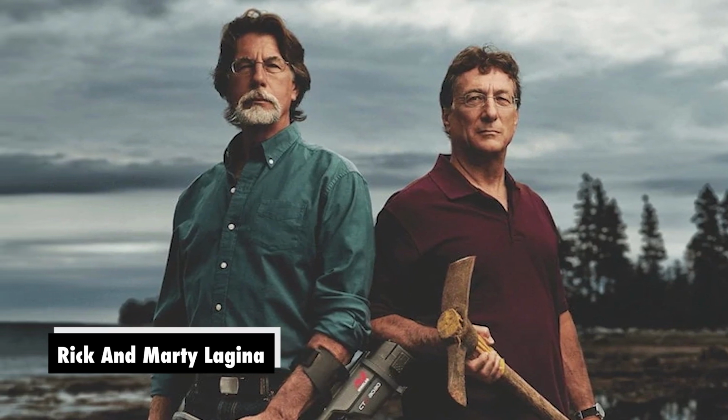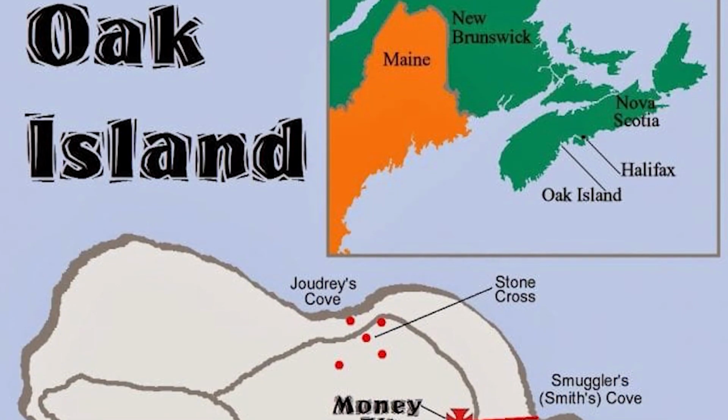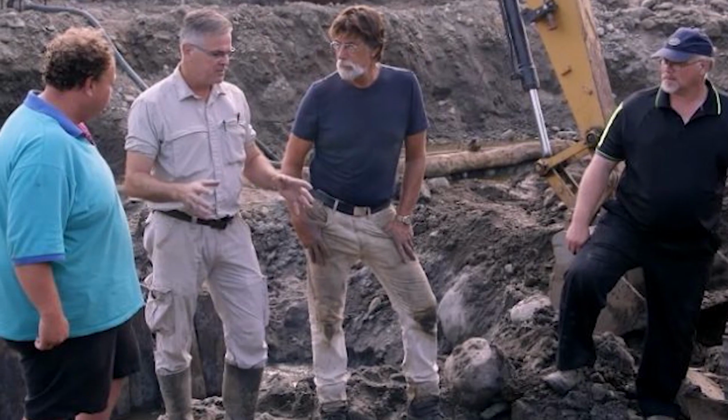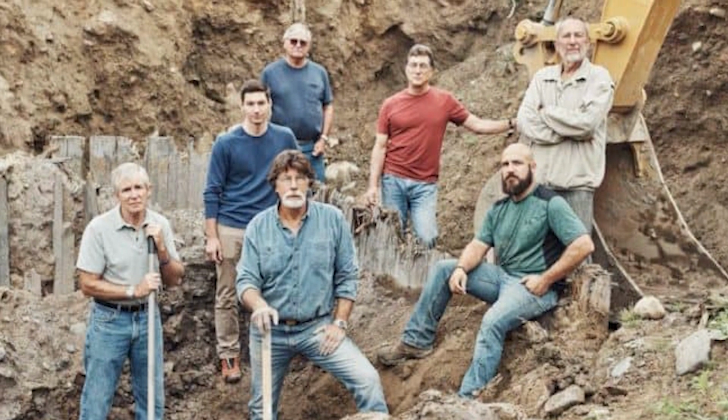Well, for Rick and Marty Lagina, the enigma of Oak Island transcended mere legend or theory. It embodied their lifelong dream. Rick started looking for his first treasure when he was 10 years old. Before he discovered Oak Island, a year had passed. In his first hunt, he moved a granite rock he had found to see what lay beneath. That one was simple. The subsequent one would be considerably more challenging.